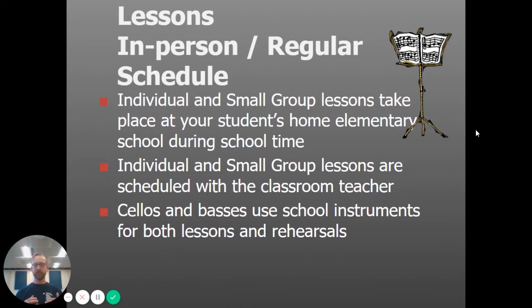Individual and small group lessons are a really unique part of our program, and we want to keep doing that. Cellos and basses: we would typically use our junior high instruments at school, so you wouldn't have to bring those back and forth. We only have a couple of them at each elementary school. So for lessons, they could use their school instruments.